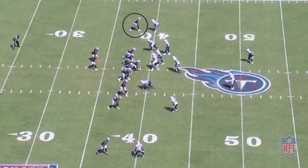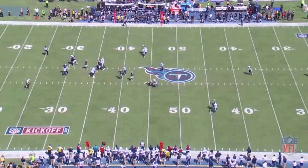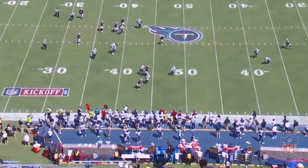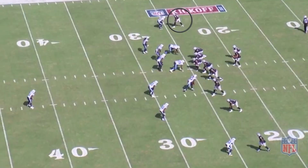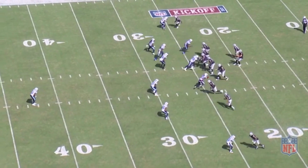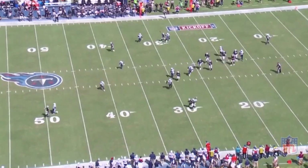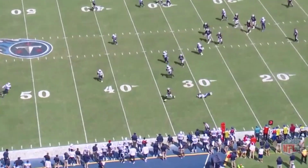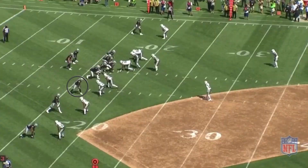Trips open. He's going to do a drag across the field. The Titans are in man-to-man, so this is a natural man-to-man beater just because of the formation and the rubs that happen. It's the same exact play right here, just different sides of the field. They just flipped it. Like I just said, he's going to run a natural shallow, and it's a natural rub route.